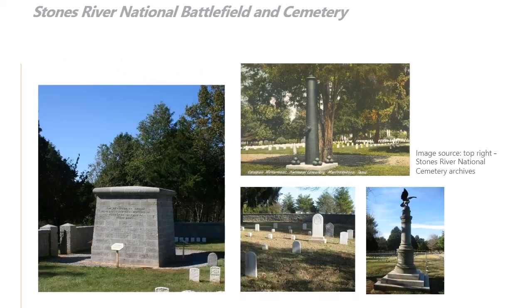The Hazen Brigade Monument at the left marks the position defended by that unit during the battle, and it was established immediately following the battle, so it is the oldest Civil War monument still standing in its original location.